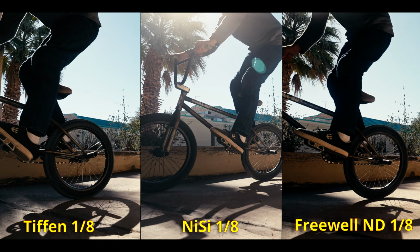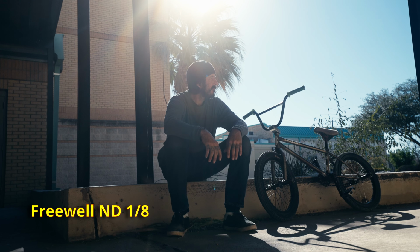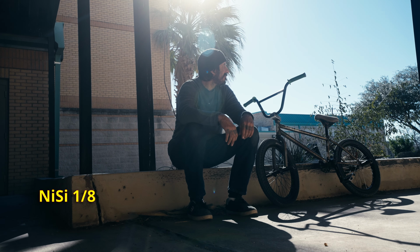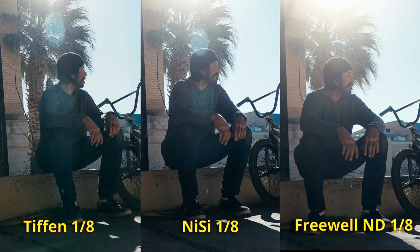Right out the gate, you can see less lens flares in the FreeWell, probably because it's part of the variable ND filter. A difference in softness is noticed between the three, with the Tiffen being the sharpest. I did not change settings between the lenses outside of the ND, just because I had stopped down the shutter, not the f-stops. Though the Tiffen seems to have an added teal to the color.